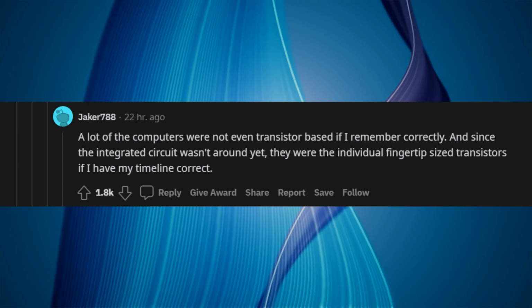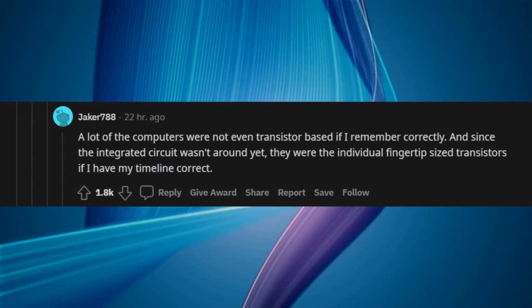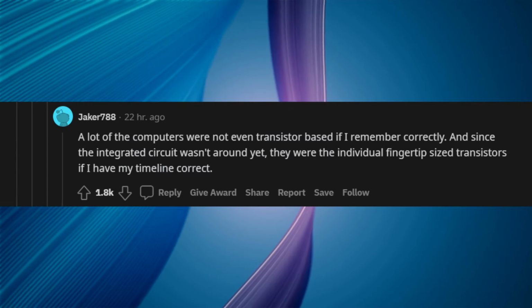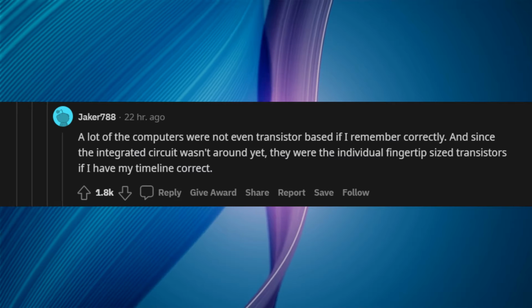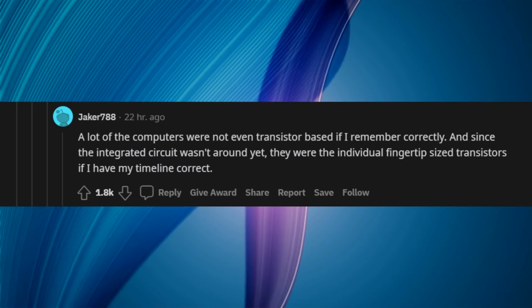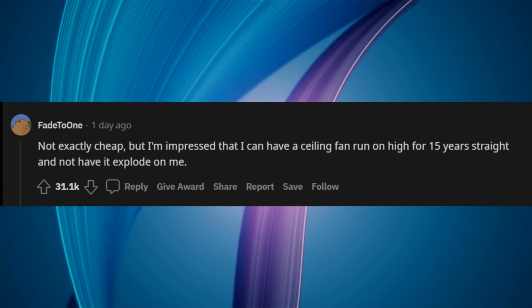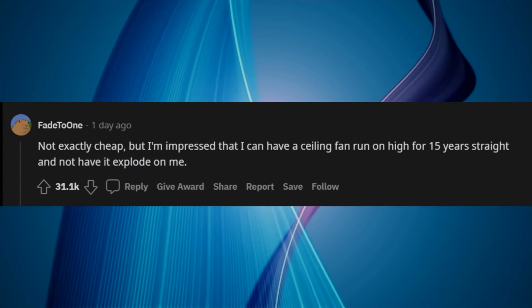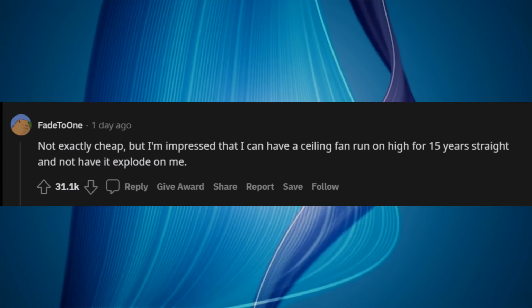A lot of the computers were not even transistor-based if I remember correctly. And since the integrated circuit wasn't around yet, they were the individual fingertip-sized transistors if I have my timeline correct. Not exactly cheap, but I'm impressed that I can have a ceiling fan run on high for 15 years straight and not have it explode on me.